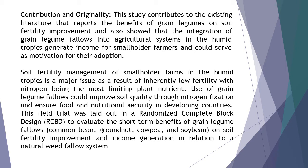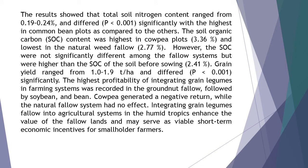to evaluate the short-term benefits of grain legume fallows, common bean, groundnut, cowpea, and soybean, on soil fertility improvement and income generation in relation to a natural wheat fallow system. The results showed the total soil nitrogen content ranged from 0.19 to 0.24%, and differed significantly, P<0.001, with the highest in common bean plots as compared to the others.